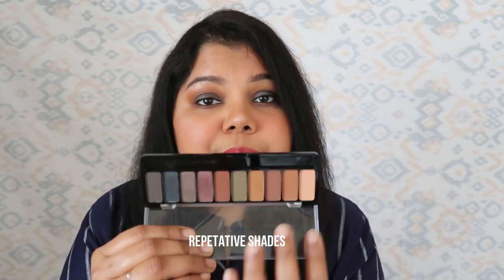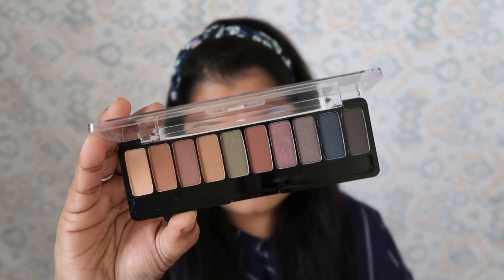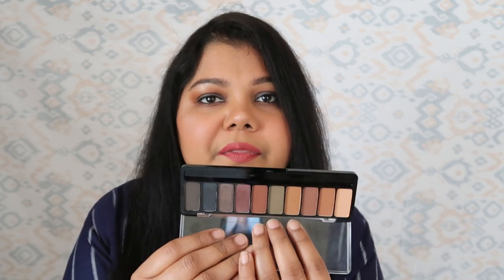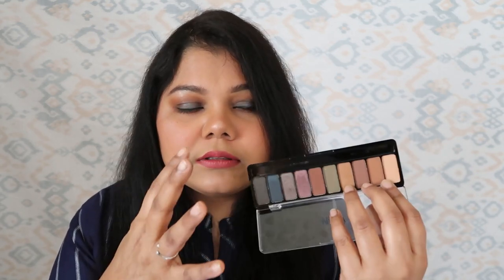Why there is not a deeper shade here to give me a little depth to my eye look, which I'm really missing today in my eyes. So agar aapke paas achhe mattes bhi ho na, you can still work it out with your shimmers, but I'm not even getting good mattes. I'm not talking about the pigment, I'm talking about the color range. So again, that is why I said I don't completely disagree with them.